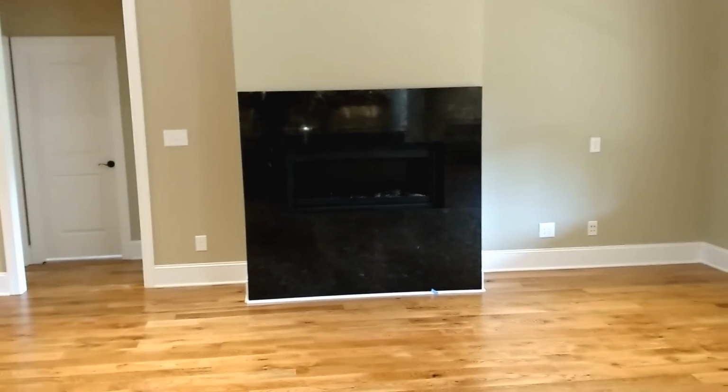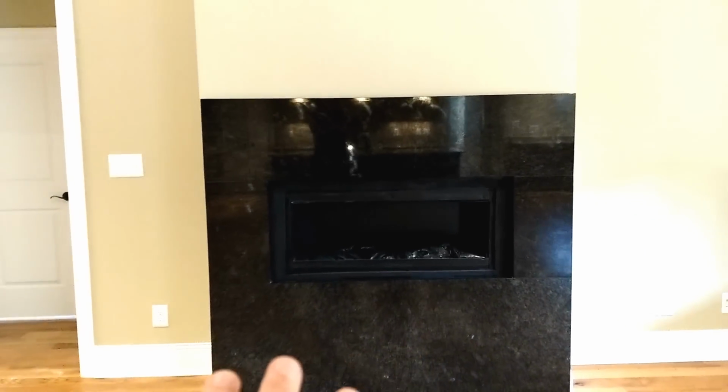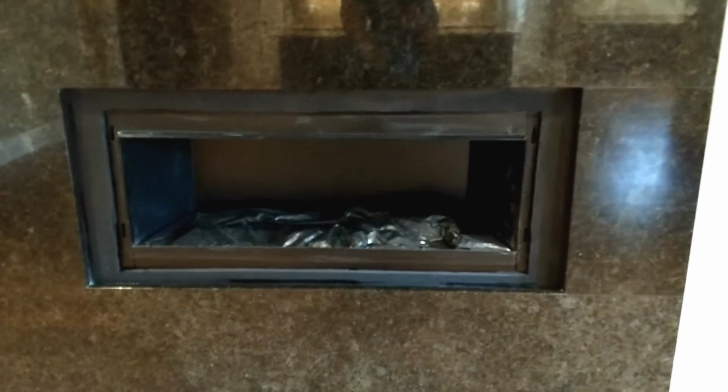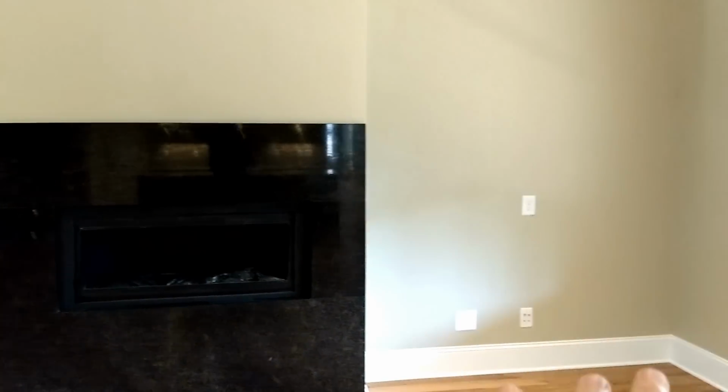Now, I know in all your houses you see lots of stone fireplaces. These folks opted to go with just a granite surround fireplace, and it's a horizontal gas fireplace instead of the traditional vertical one, and we're seeing more of those too. Now, obviously, they'll put some pictures, or a television set over there. It can also be put up above, and this is going to be a great focal point for the great room.